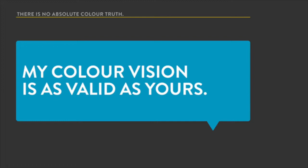So this is gray. But basically, this confirms that my color vision is as valid as yours, and more importantly, yours is as valid as mine. There's no right or wrong. If you see gold, I can't tell you, no, you must see blue, because you see gold. That's it. What's really interesting to me is that even when we are seeing it in exactly the same conditions, we're seeing the same thing.